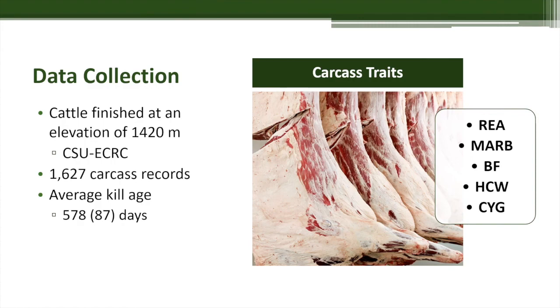Steers from the CSU Beef Improvement Center were finished at the Eastern Colorado Research Center located in Akron, Colorado, with an approximate elevation of 1,420 meters. From here, we were able to collect 1,627 carcass records from these steers, and they had an average kill age of 578 days. Again, the traits that we decided to include in this analysis were ribeye area, marbling, back fat, hot carcass weight, as well as calculated yield grade.